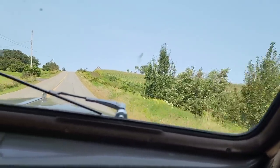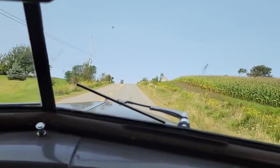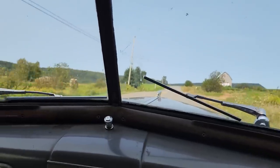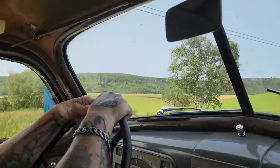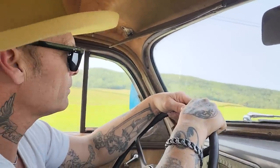Blomidon Park and then turn around. So this is 10 minutes from the house. I know of quite a few people down this way. I've been here most of my life, so this isn't far away. Most of the people that are my age that live down here, we all went to school together.